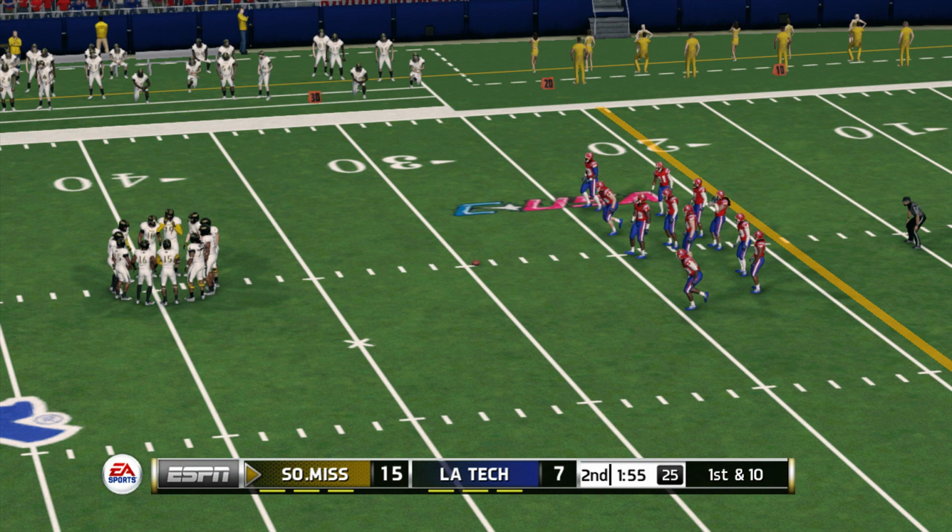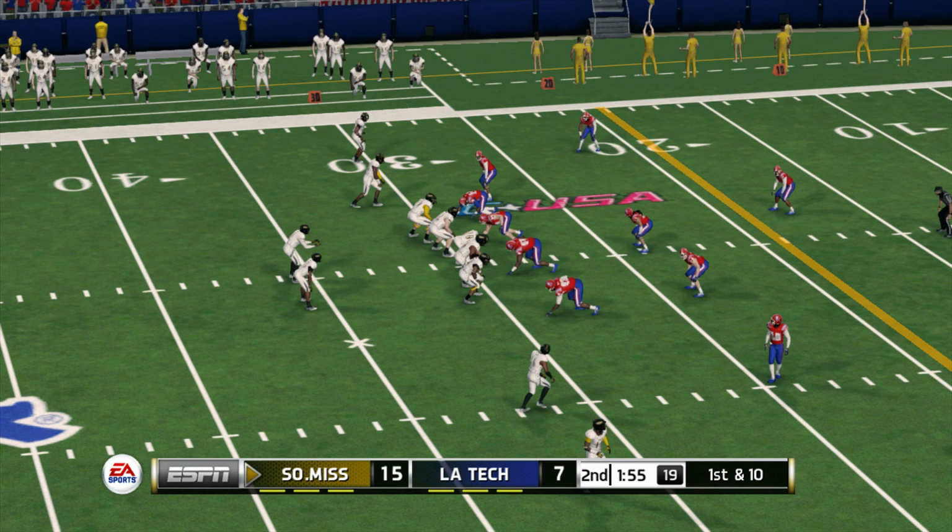So the offense will come out onto the field to take over once again. They got 3 points on their last drive, but with this kind of field position, they should be looking to get the ball into the end zone.